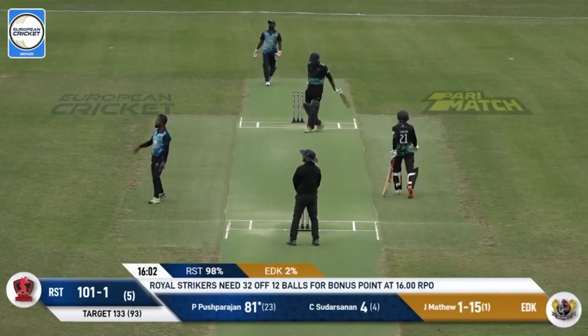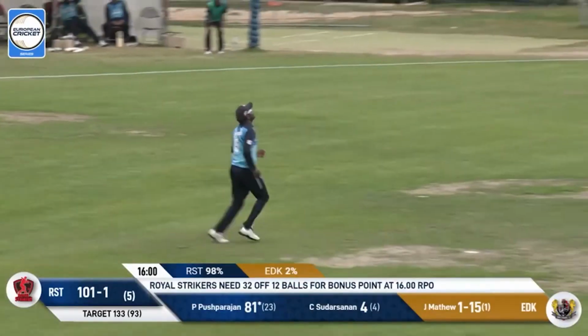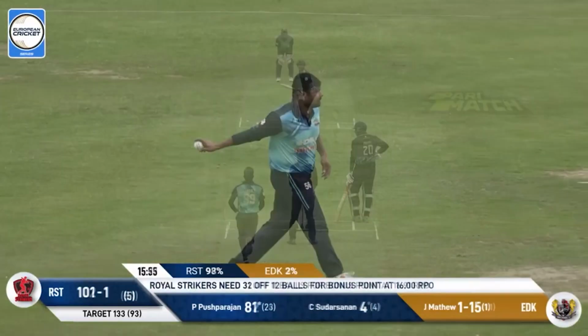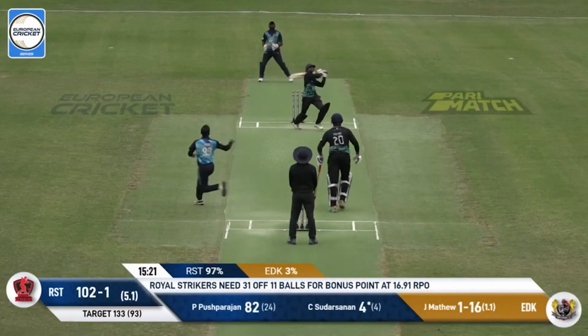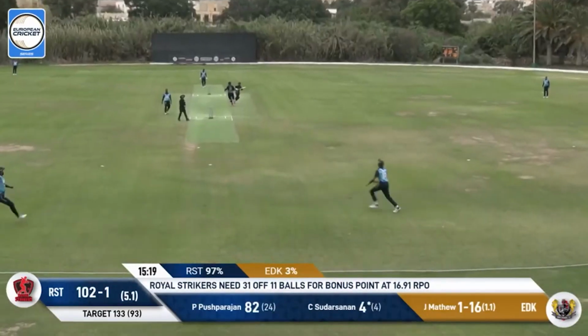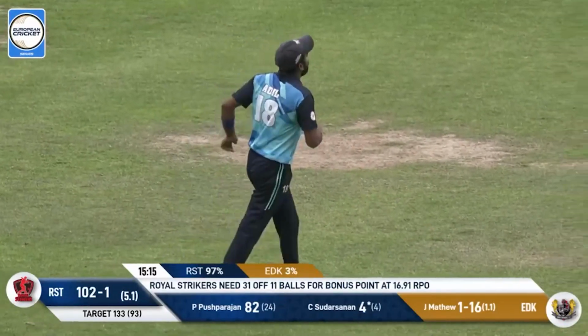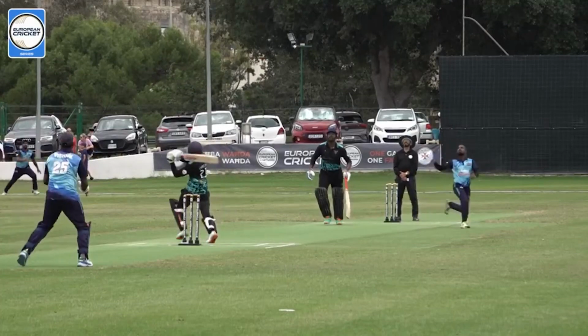Pushparajan is going to go. Well, he's gone upward here. Chance for a catch here. This is an important one. And it's spilled. Can you believe it? Oh, wow. It's 31 off 29 just for the win. Upish. Well, here we go. Sardar Sanan, he wants to get into it, and instead he hits it down the throat of the fielder running in off the boundary there. That looks like that's Adil Latif, who takes the second catch.